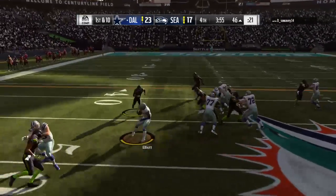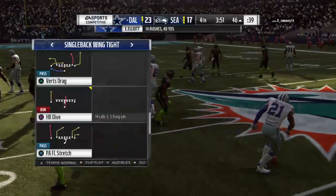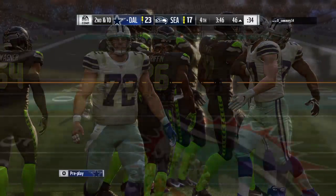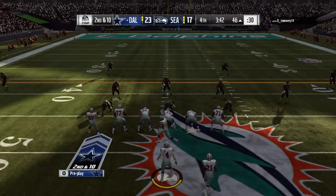The give is to Elliott. And he is met at the line of scrimmage, and he goes down right there. Call it no gain on the play, and it'll be second down. Off the corner. Where'd he come from? Well, I guess he came off the corner, but really nice play.